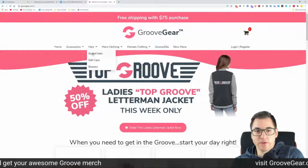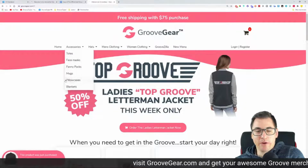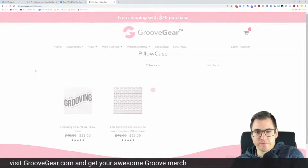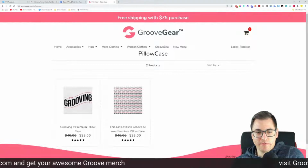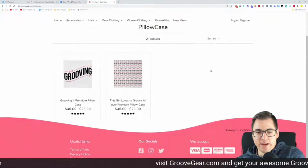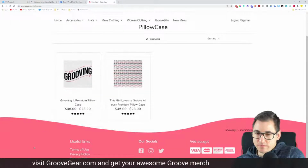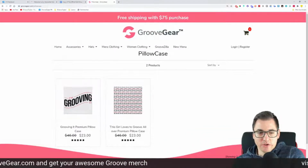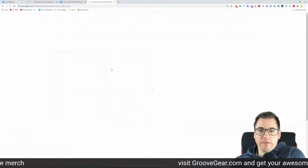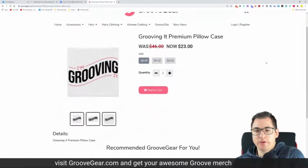Okay, let's click over to pillowcases. I feel that we just have a couple of them. Yeah, we have just two of them. So there are two pillowcases on here. This is a very clean looking product page with a custom footer as well. So it looks and feels really nice. It follows the same rules on the home page, on the category page, on the product page.